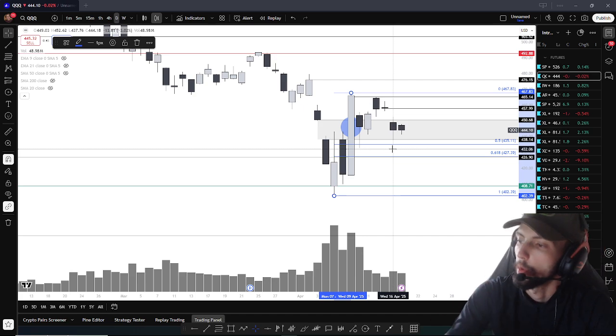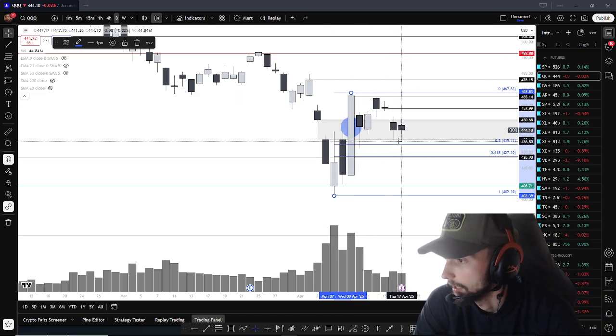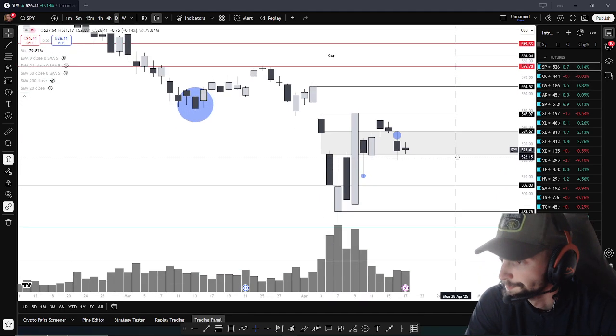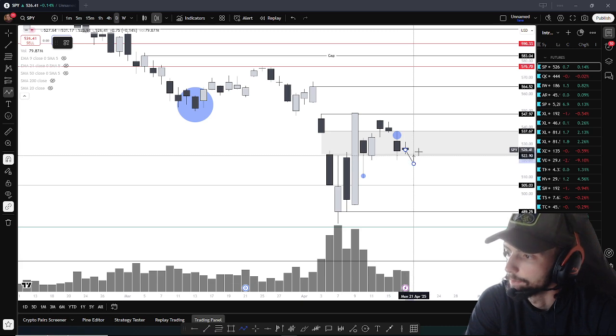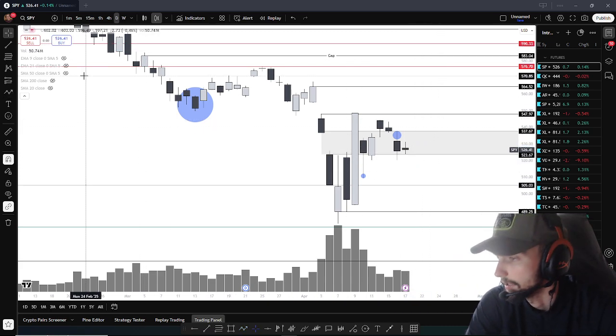So all we really are looking for here, guys, is continuation off of a break and base and a hold of like 438 on the NASDAQ. If we go over to the S&P, it would be around last week's lows, right? So it'd be around 520 and sub 520. If we could sweep 520, that would be a fantastic sign. Obviously, if we were to sweep 520, that could result in a really nice upside trade.